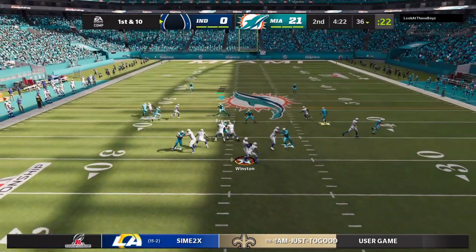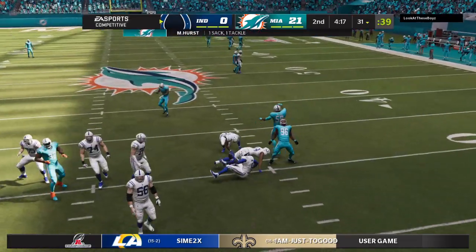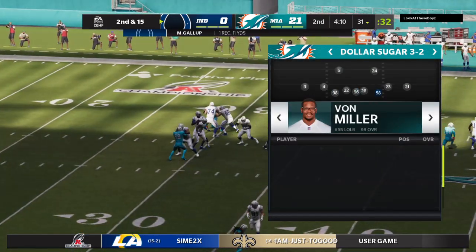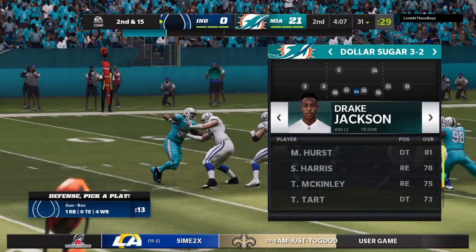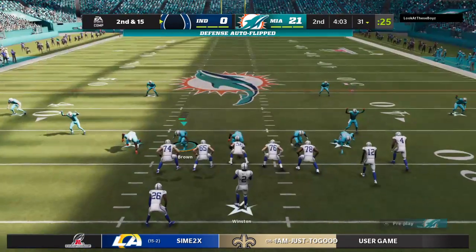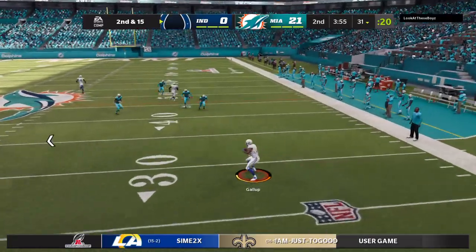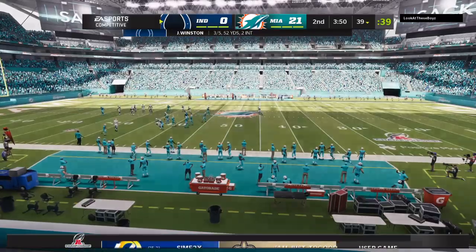On 1st and 10, Winston. And the pressure gets there, and Winston goes down. Maurice Hurst, the defensive tackle, getting in there for a loss of 5. Got to assume this defense will be charging again here. It's 2nd and 15. Another try after the first down sack. Winston, he's going to find Gallup here, complete. 8 yards on the completion, but now they face 3rd down.